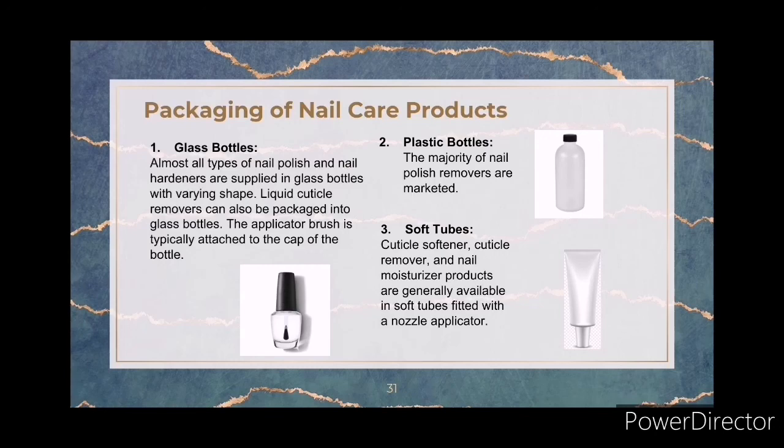Plastic bottles. The majority of nail polish removers are marketed in them. Soft tubes: cuticle softener, cuticle remover, and nail moisturizer products are generally available in a soft tube fitted with a nozzle applicator. Pero yung most of na nakikita ko, glass bottles saka plastic bottles. Sa glass bottles talaga dito ko din makita yung mga nilalagay talagang mga pang-design. Tapos sa plastic bottles, yun yung mga nakita mo na chemical cuticle removal.